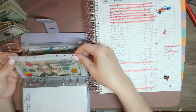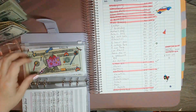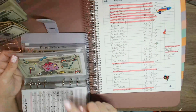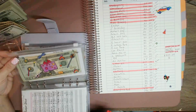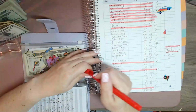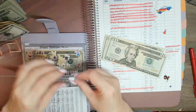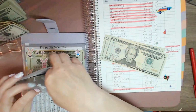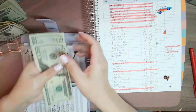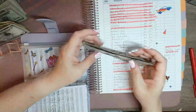So E's birthday is in February. My birthday is in March. And then Jay's birthday is in April. But before that, we have, let's see, this is Jay's birthday. We'll go ahead and do that next. This is going to get 40. All right, so now Jay, for his birthday, he has 20, 40, 60, 80, 120.